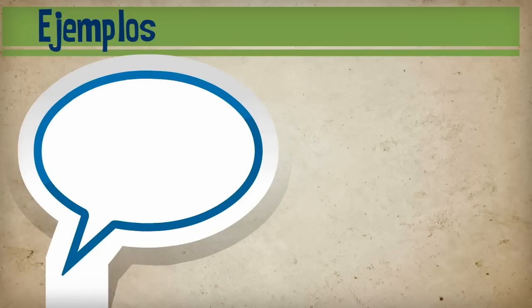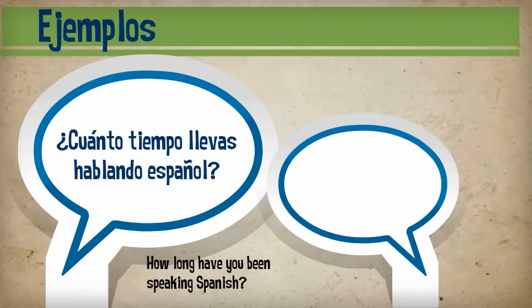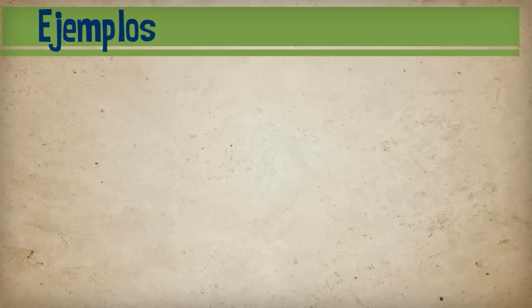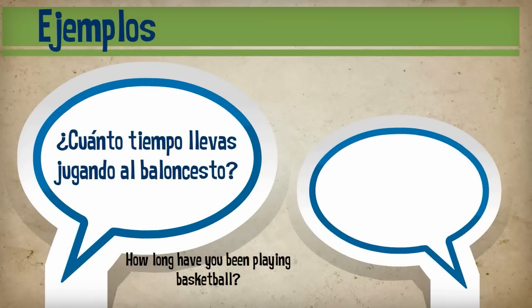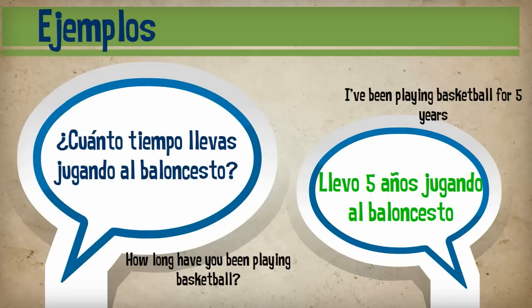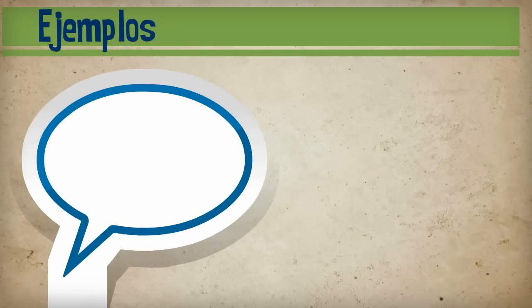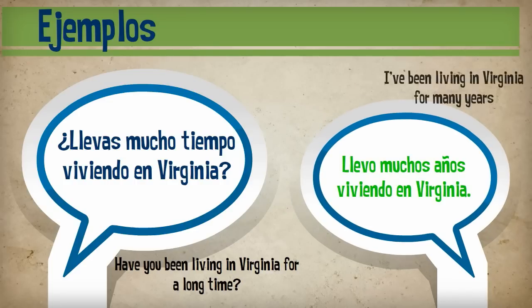Some examples. ¿Cuánto tiempo llevas hablando español? Llevo 14 años hablando español. ¿Cuánto tiempo llevas jugando a baloncesto? Llevo 5 años jugando al baloncesto. ¿Llevas mucho tiempo viviendo en Virginia? Llevo muchos años viviendo en Virginia.